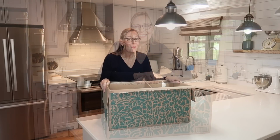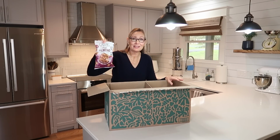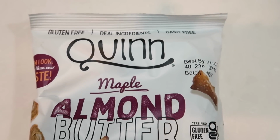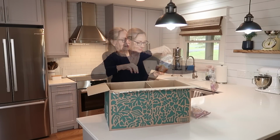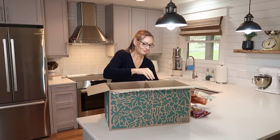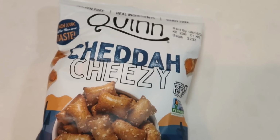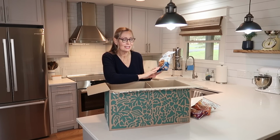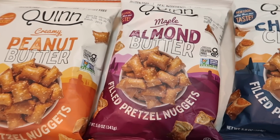One of Peyton's very favorite snacks are these twin filled pretzels. These are gluten-free and they have some new flavors at Thrive Market, so we're going to be giving those a try. This one is maple almond butter. This one is peanut butter, and this is the first one we tried, and they're so good. And this one is cheddar cheesy. So they're actually all plant-based. Even the cheese ones are not real cheese, but they taste amazing, and Peyton loves them. So we stocked up a little bit on those.